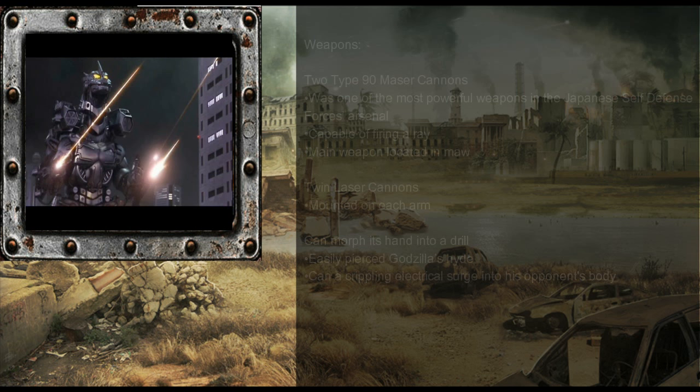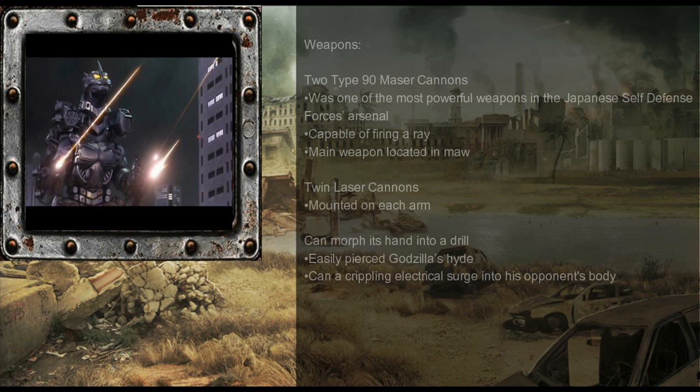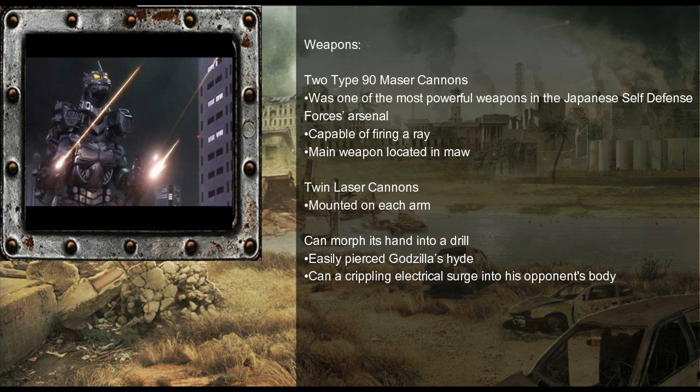Being built to battle giant monsters, Kiryu needs a lot of special equipment. Kiryu wields 2 Type 90 Maser cannons. What was once one of the most powerful weapons in the JSDF's arsenal, these cannons are capable of firing a ray from Kiryu's maw, similar to Godzilla's atomic breath. It has twin laser cannons mounted on each arm, and can morph its hand into a drill. This drill easily pierces Godzilla's hide and can send a crippling surge of electricity into his opponent's body.